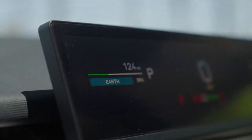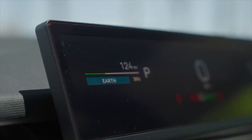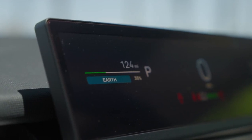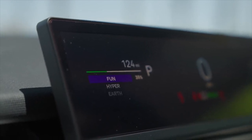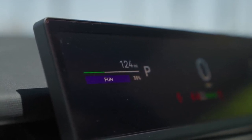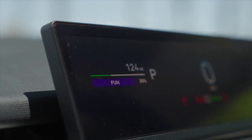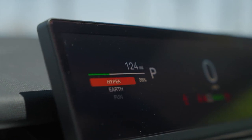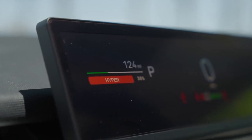Earth mode maximizes energy efficiency and regenerative braking. It's the most eco-friendly mode and is great for trips around town. Fun mode is the suggested mode for everyday driving. This mode has speed and great acceleration, perfect for use on the freeway. Hyper mode pretty much speaks for itself. It's the fastest mode.